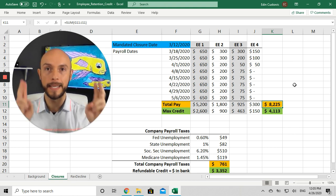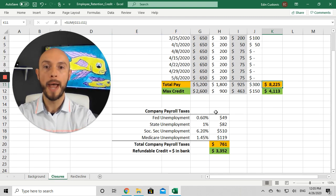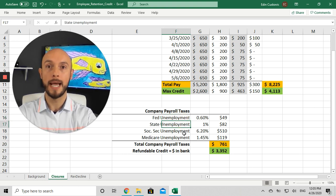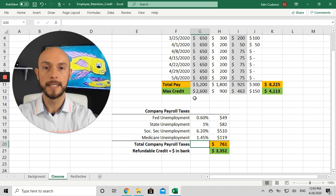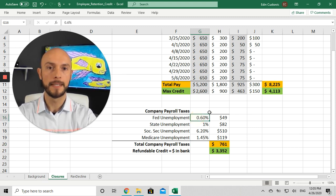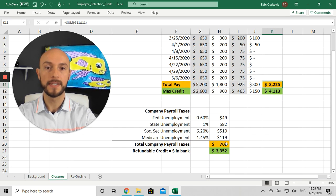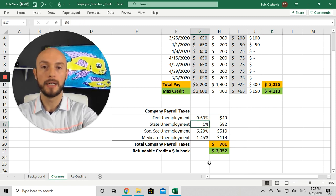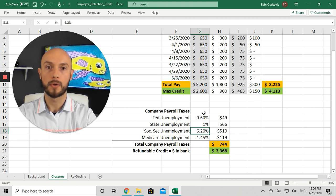Now, how does this work in terms of the concept of refundable credits, and how can you make out with this in terms of having some support and some assistance? Well, as the employer, you have to pay federal unemployment tax, state unemployment tax, and then Social Security and Medicare, FICA tax. All of this ends up being somewhere around, I think it's 8%, a little bit more, sometimes closer to 9%. This spreadsheet is set up to calculate what these taxes are based on your total pay during these different pay periods. If your state unemployment rate is higher or lower for whatever reason, all you have to do is enter that in, and the dollar amounts will adjust accordingly.